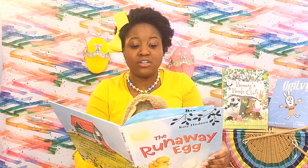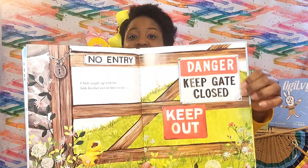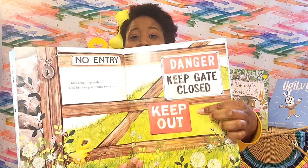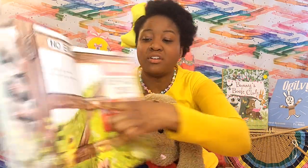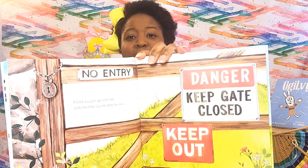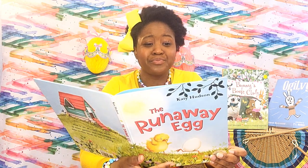Chick caught up with his little brother just in time to see. It says, "Danger, keep gate closed. Keep out." I wonder what's so dangerous behind this fence. Do you see his little brother? Right there, going up the hill. "Oh no, little brother, wait, wait." What could be hidden behind that fence and so dangerous?